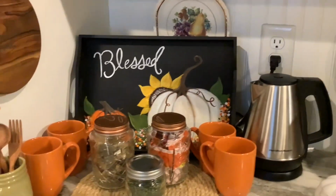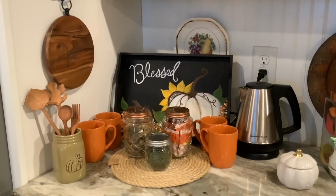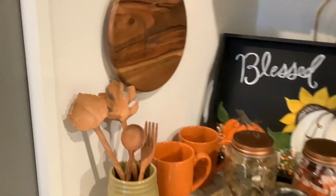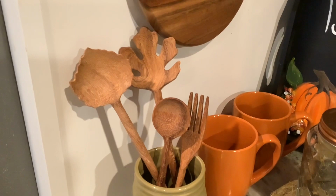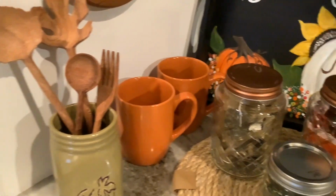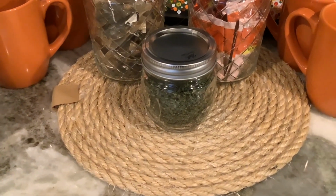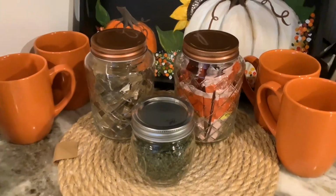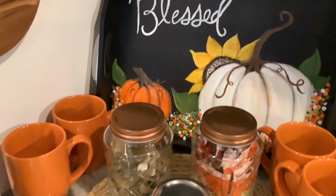Now this part of the counter is my little tea area, and this is where I have my teapot, and I can have all kinds of different teas. My daughter-in-law Abigail just gave me these hand-carved fall utensils. They're so beautiful. She sent those to me. We both love fall. And these little containers, that is spearmint that I grew in my garden, and it's dried. I'll be making tea with that. And I'm going to share a video soon of how to make your own delicious teas.